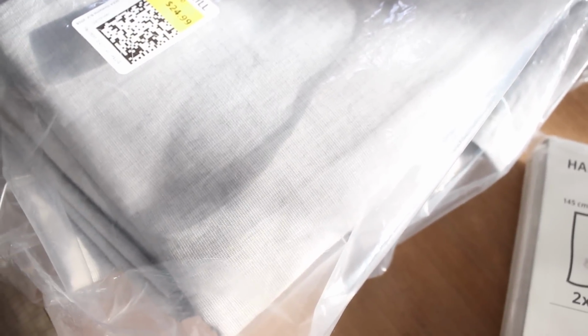IKEA also has a clearance section on your way out of the store. And I grabbed one more pair of curtains, this gray pair, that was on clearance for $14. So all 3 sets are 98 inches long, which I think is going to be too long for my living room, but thankfully I do know how to sew, so I can shorten those if I need to.